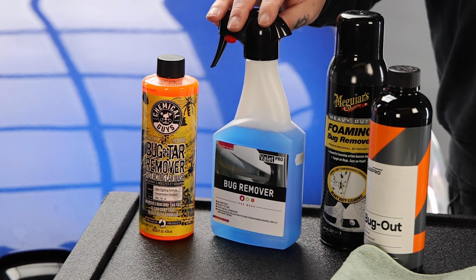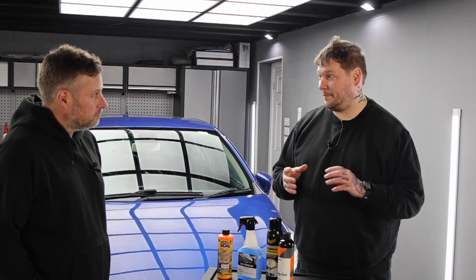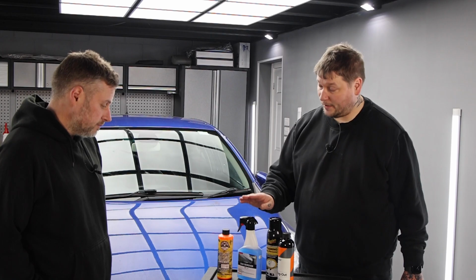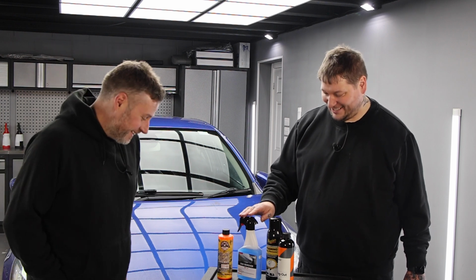Valet Pro, typical fashion, have gone for that more gentle approach where it's designed more to penetrate and disturb the bond between what's on there and the paint. Doing that makes it more or less pH neutral, so it's a much more balanced one. You don't have to worry about coatings, waxes and sealants. You can always rely on Valet Pro for having that pH neutral, having a little bit more thought going in than just strength.